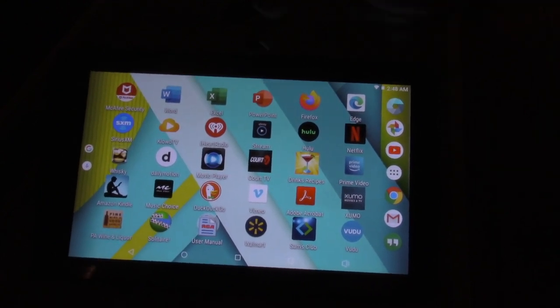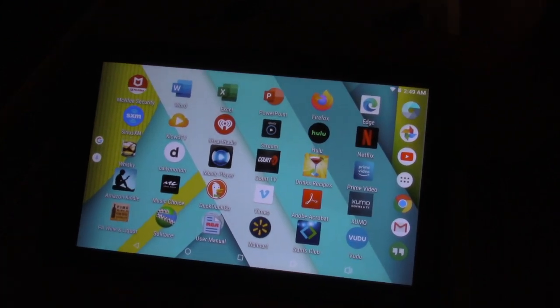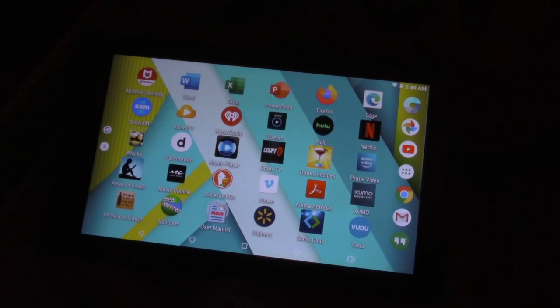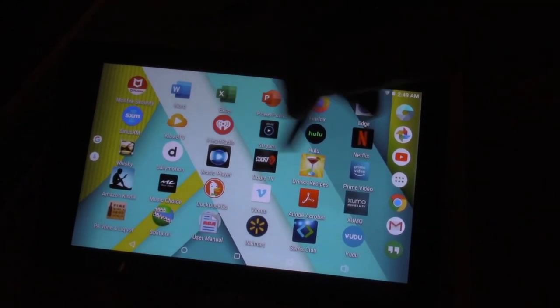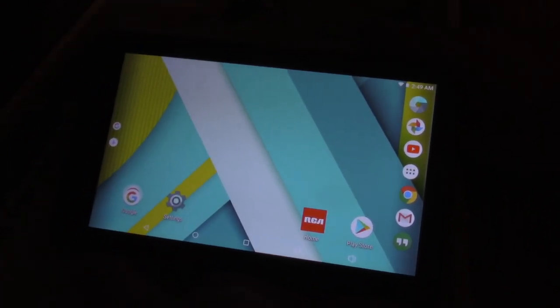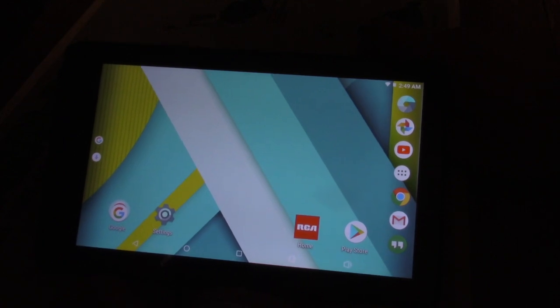Oh yeah, stream Court TV directly, the Court TV app. But there's Android tablets that could probably go faster than this one here. That I'll probably admit. This one here is very slow. And it might go through the battery very quickly.